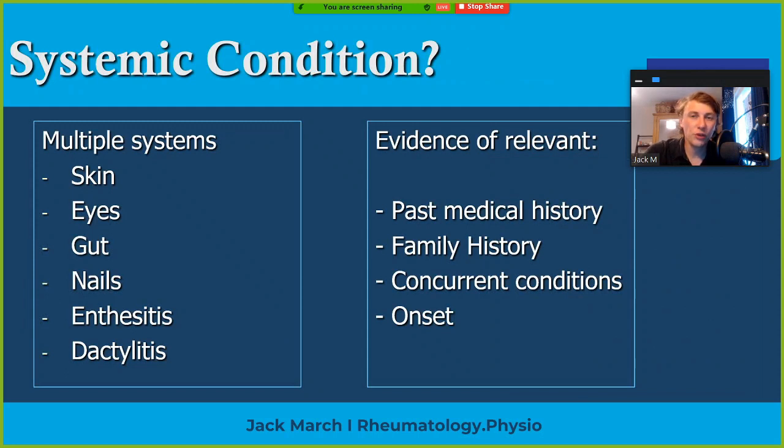So then we move on to the systemic nature of these conditions. Like I said, this is a problem going wrong with the immune system, the inflammatory system. It's not an external force whacking you like a hammer. So what happens is there's inflammation in the bloodstream, things are going haywire, and other systems are affected. Now, admittedly, in rheumatoid arthritis that's far less the case, whereas in the spondyloarthritises, or the enthesitic conditions, that's much more the case. And we're looking at different systems.